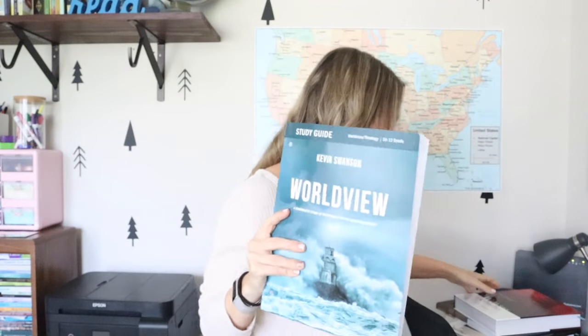Another one for my 12th grader. This is his Bible, and this is going to be his worldview theology course, and this is called Worldview, and this is one of the newer ones from Kevin Swanson. There is a textbook that goes with this. See, I told you I was very unorganized today. Here's the textbook and the workbook.